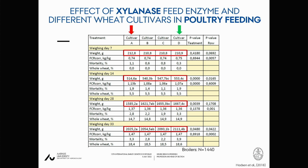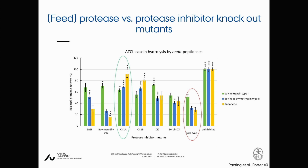Yeah, and the trend continued through the entire study. According to the farmer, this was possible by choosing cultivar D instead of A. It was possible to produce his broilers faster. I think he said he could cut down one day in the production time, which is of course important for him, but the feed use is also important. So it's simply using and selecting a cultivar which supports the activity of the silanase. We are currently working on finding exactly which enzymes we are dealing with.